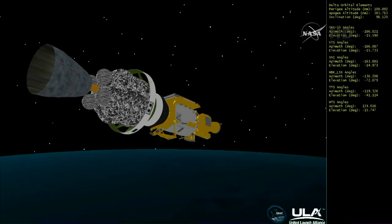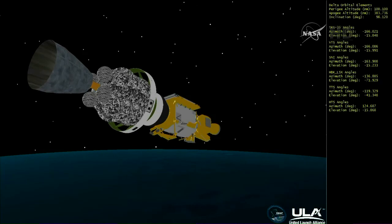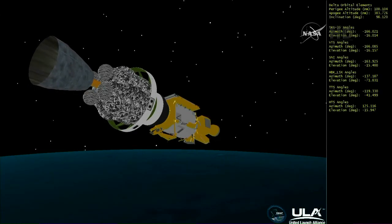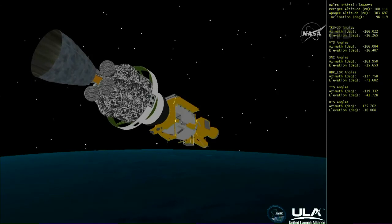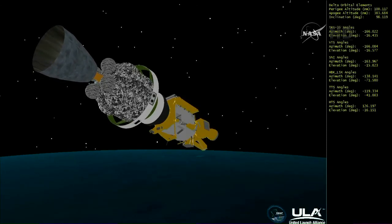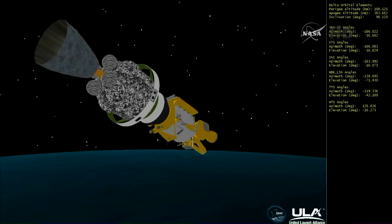This is Delta Launch Control. We're now 13 minutes 45 seconds into the SMAP mission aboard the Delta II. We're in the planned coast phase for the second stage. And that orbital coast phase overall lasts 40 minutes and 54 seconds, similar to what we had expected.